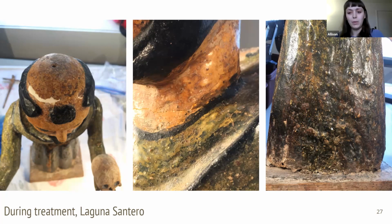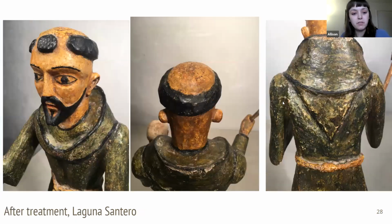So see, I think it's right here, but that's a good sign. When you can't see your own work, that's a good sign, right? So let's see. And here are the after treatment photos of him. He was fairly straightforward. Out of all three of the Bultos that we recently worked on, he didn't give me any troubles. There were no surprises, thankfully. He did have some cracks on the back of his robe, but that was very straightforward to fill in and in-paint.